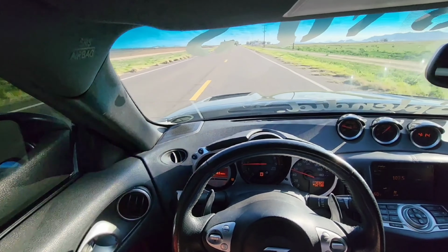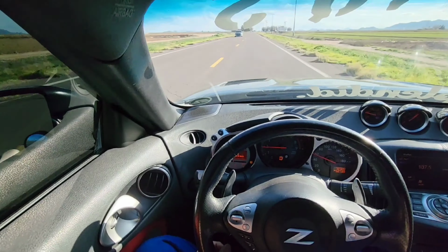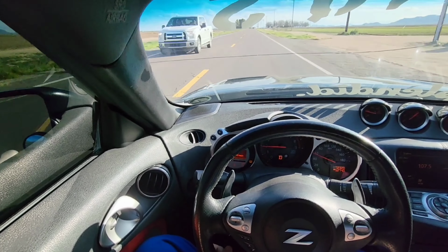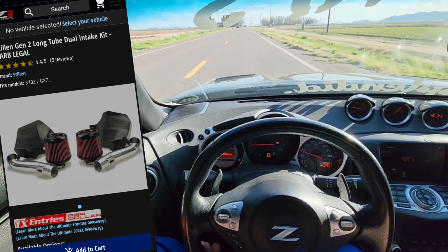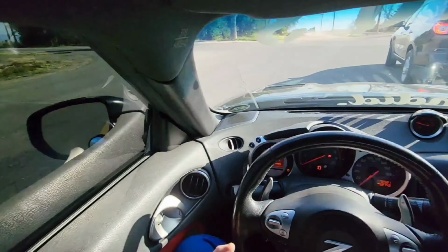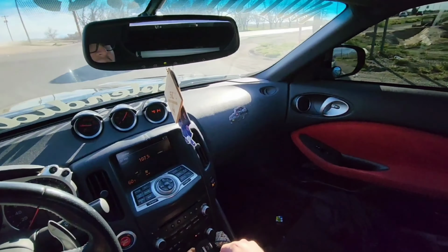So that's when you get the intakes, that's when you get your exhaust. You should tune it after you get all the supporting mods that you want to do to your 370Z or whatever you have. Now my car, all I really have is intakes, which are still in Gen 2s. I have a Tomei exhaust. I have R pipes, which is like a replica of the Motordyne R pipes. And honestly, that's pretty much it. I don't have too much that's done to the car.